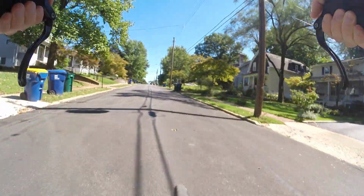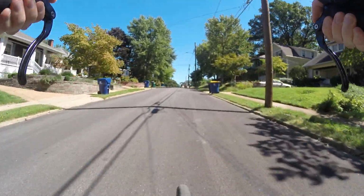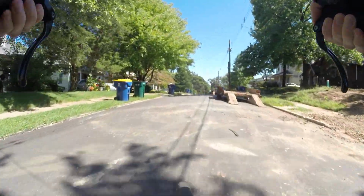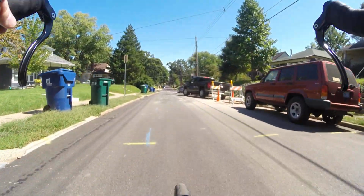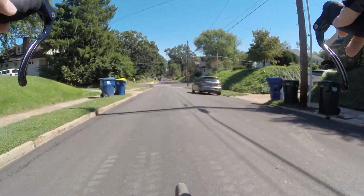So like I said, I'm using 25mm tires on this bike right now, but based on my calculation, I could easily do 25 in the back and 23 on the front. Get a little bit less air resistance, a little less weight.